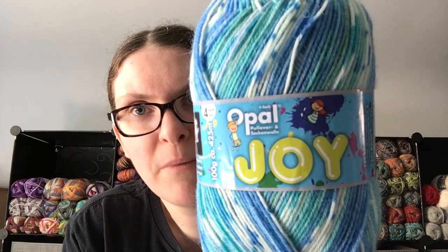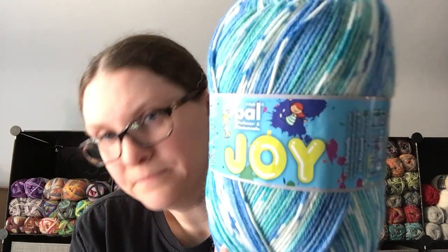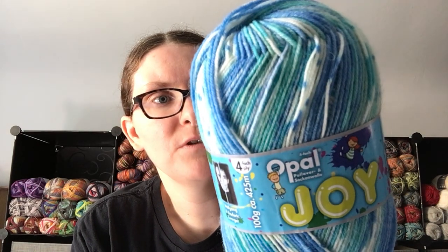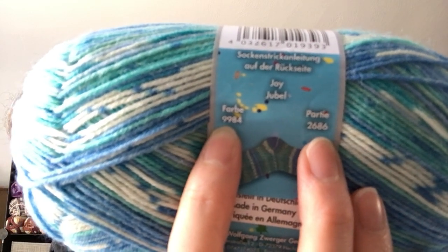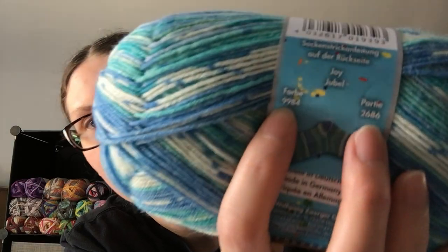Here is some of my Opal. All of them are Joy. This one's going to be for my mom for a Christmas gift. And I don't know, I think the color is 9984. I have these two numbers here, and I don't know which is the color number, but I'm pretty sure it's 9984.